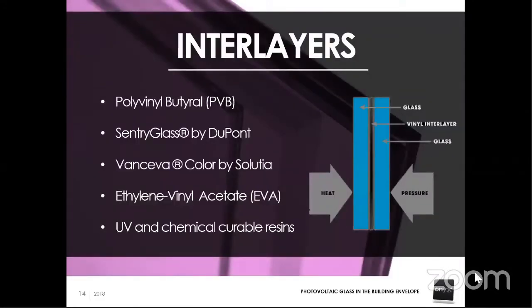Okay, so basically to create a safety product, what we have to do is put two panes of glass together, right? So they stick together, and in the event that the glass breaks, it won't vacate the space or the opening. To do that, we have different products that are also standard for the glass industry. So we have PVB, we have SentryGlas, we have Vanceva to provide colors, we have EVA, and also different UV and chemical curable resins. Through a process of heat and pressure, we put one of those layers in between the two pieces of glass, and in the laminator it kind of melts and sticks the two pieces of glass together, creating a safety glazing product. And the solar cells are going to be in the middle. Next.